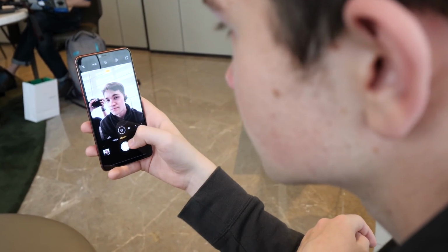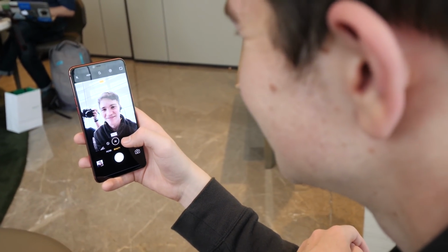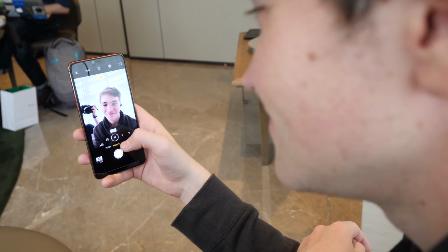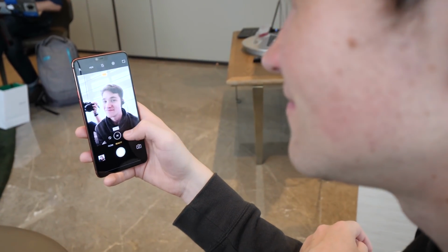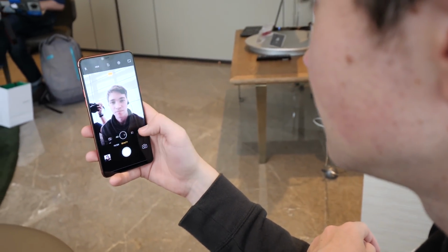Face Unlock is also present here, so if you don't want to use the oblong fingerprint reader sitting in the back of the phone, you can always just hold it up to your face. I did find this feature a bit inconsistent in my time with the phone though, so you might want to stick to your fingerprint for now.